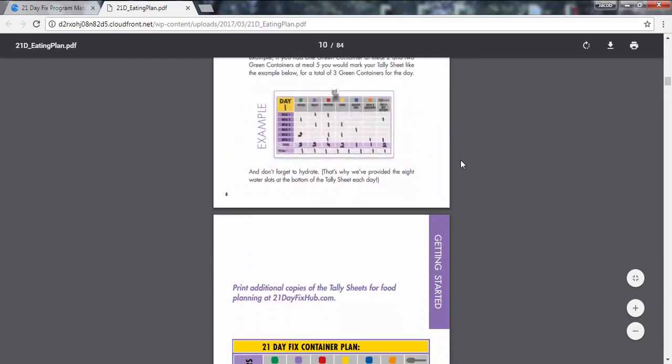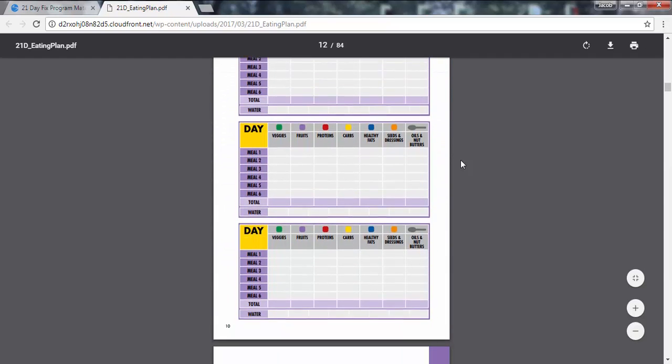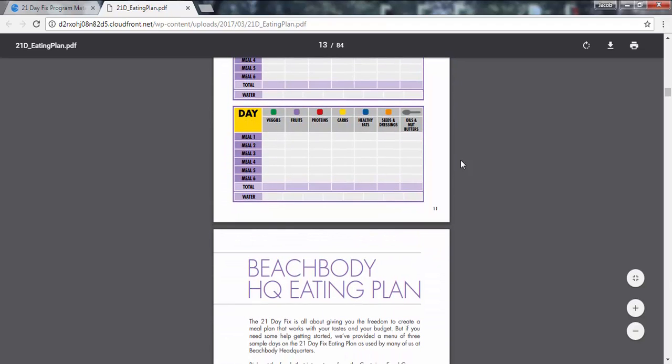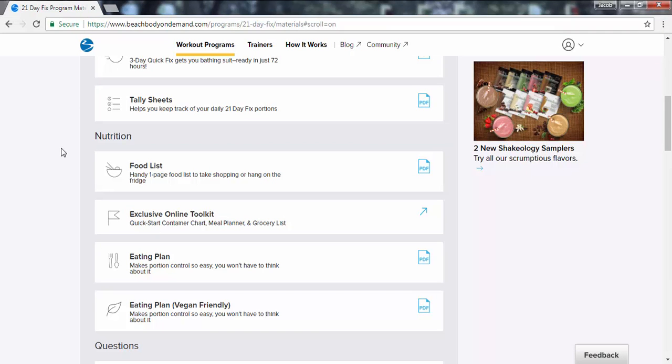Oh, there are the tracker sheets. I haven't won cash at all, but I have gotten whole kinds of t-shirts. So these are the trackers you can print out just like before and use them to track your meals. You can also use apps. There's a 21-day fix app that I like to use.